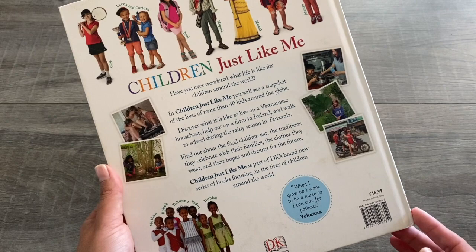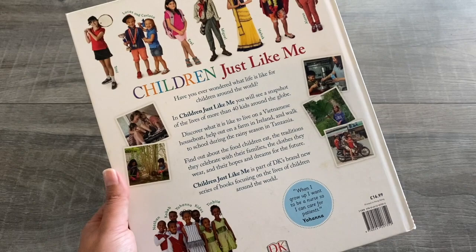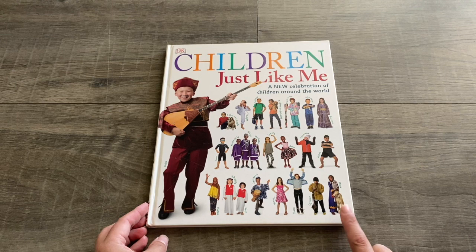Just Like Me is a part of DK's brand new series of books focusing on the lives of children around the world. And this book has been out for a while, and I believe this is actually the second edition of Children Just Like Me.